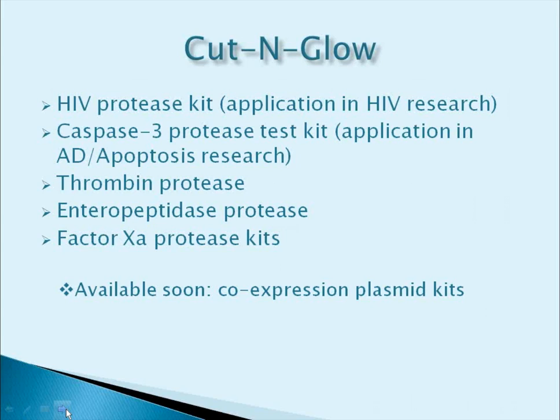This assay is readily adapted via standard techniques to detect specific proteases or protease inhibitors, or to map protease-specific or substrate preference in vitro or in vivo. The assay only requires two reagents that are included in the ready-to-use kits.